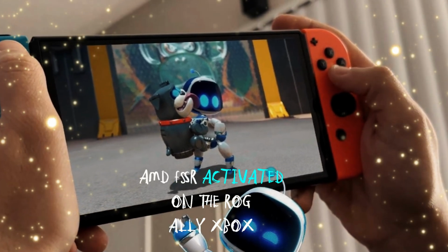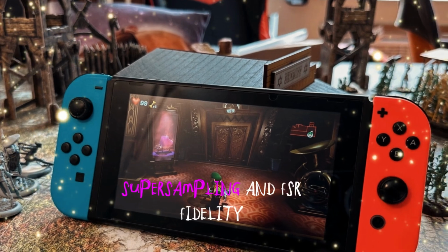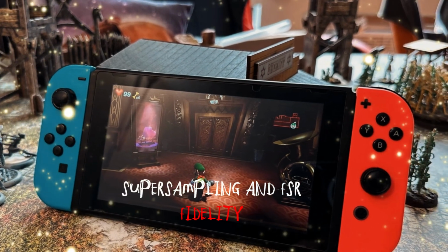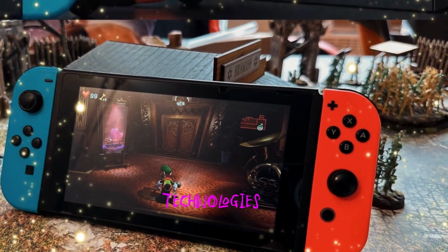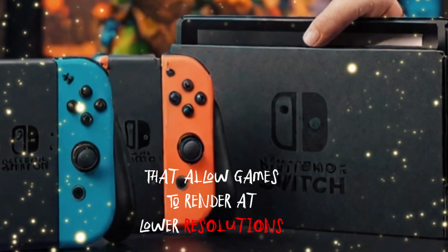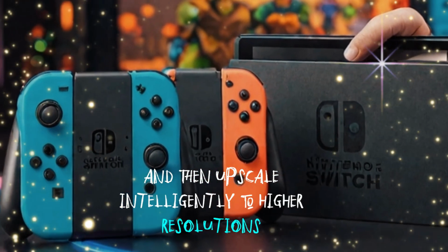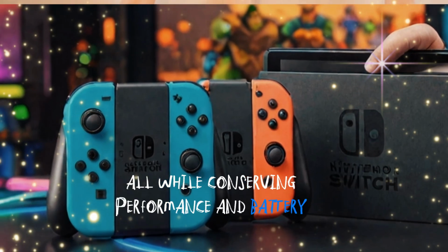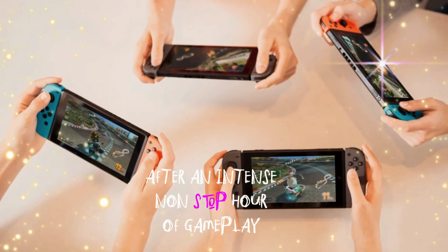AMD FSR activated on the ROG Ally X. DLSS, Deep Learning Super Sampling, and FSR, FidelityFX Super Resolution, are AI-powered upscaling technologies that allow games to render at lower resolutions internally and then upscale intelligently to higher resolutions, all while conserving performance and battery. So what did we discover after an intense, non-stop hour of gameplay?